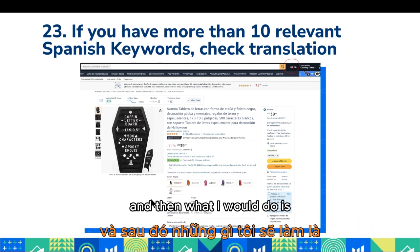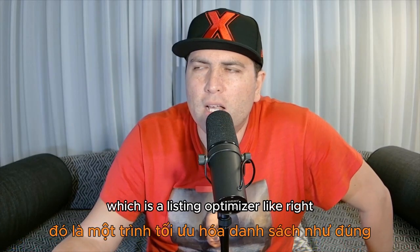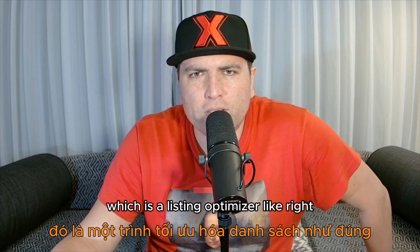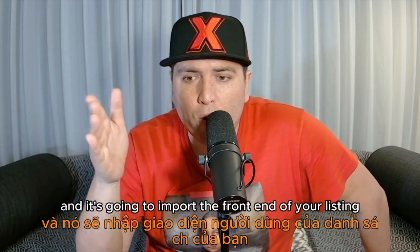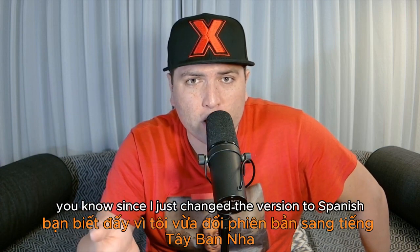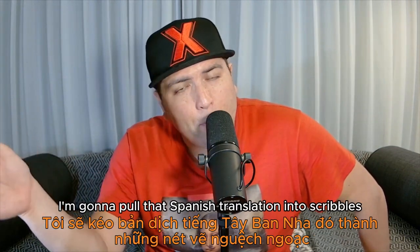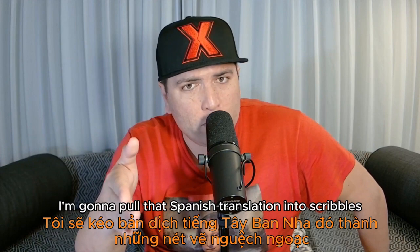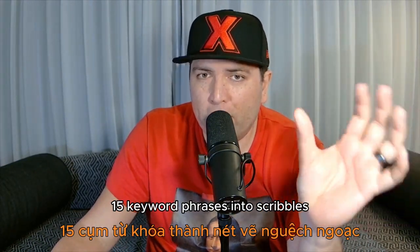And then what I would do is click on the import listing to Scribbles, which is the listing optimizer. It's right there on the Chrome extension, and it's going to import the front end of your listing in the Spanish version. Since I just changed the version to Spanish, which is what Spanish-speaking people do, they change Amazon's interface into Spanish, and it instantly translates the listing. I'm going to pull that Spanish translation into Scribbles, and then I'm going to have that list of 10, 15 keyword phrases in Scribbles.